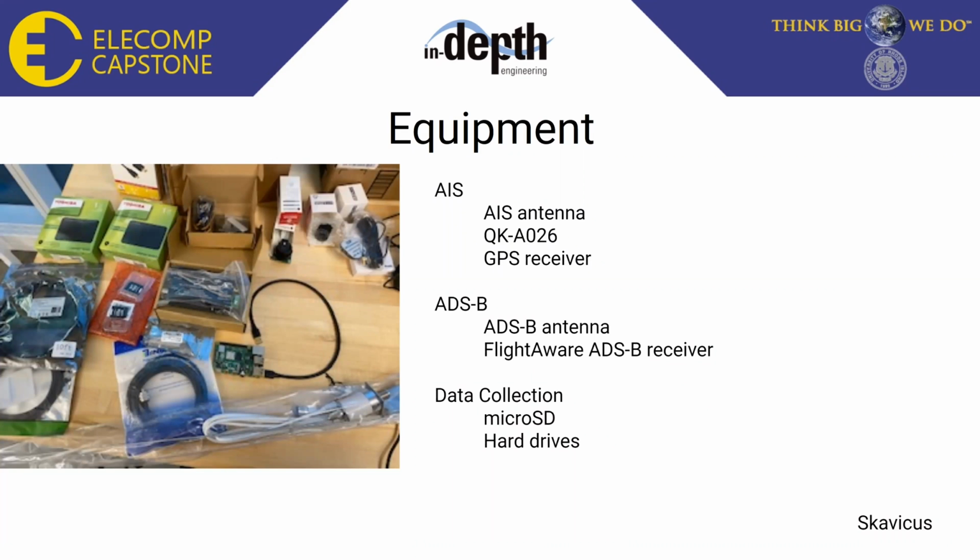It needs a separate antenna and a separate receiver. And then data collection, we use micro SDs for holding OS and hard drives for holding large amounts of data.